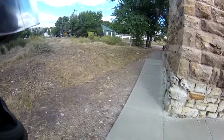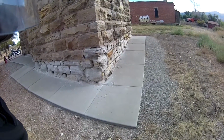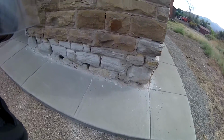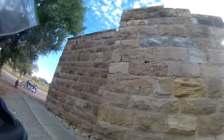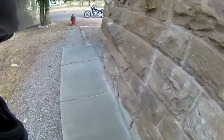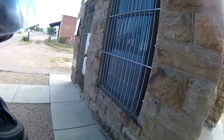Kind of a little something I wanted to show you. Well, maybe that is original. It's awfully chipped away. That might be still all original. That's kind of neat. I wish it was open so you could see the inside. Pretty cool. Kind of sucks you can't go inside and look.